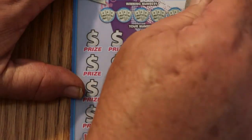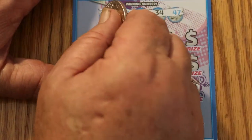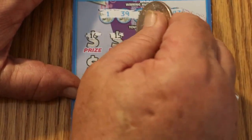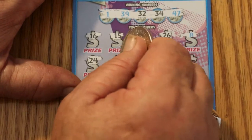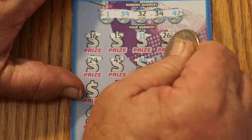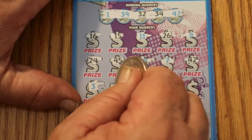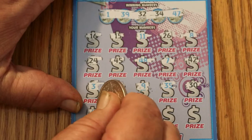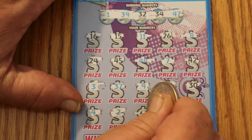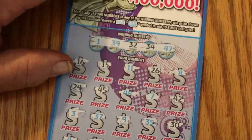Ticket 002. 1, 39, 32, 34, and 47. 16, 15, 11, 26, number 8, 24, 45, 48, number 7, 42, number 3, 37, number 9, 35, 30, number 4, number 2, 25, 28, and number 6. So nothing there. Okay, with the overall odds of 1 in 3.49, we are roughly due for another hit.